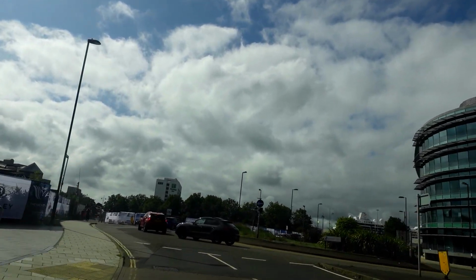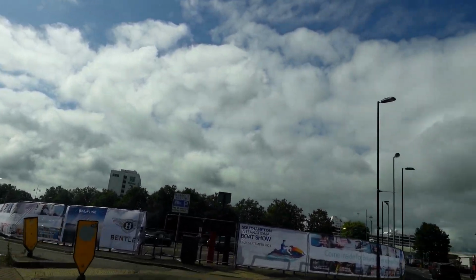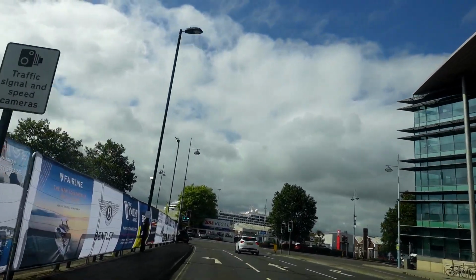The purpose of our visit to Southampton is to board the Royal Caribbean Anthem of the Seas cruise ship on Sunday, which will take us to Norway and the spectacular Norwegian Fjords.